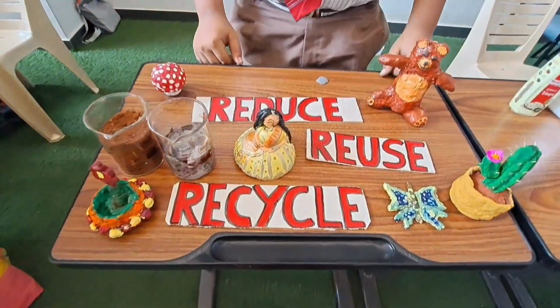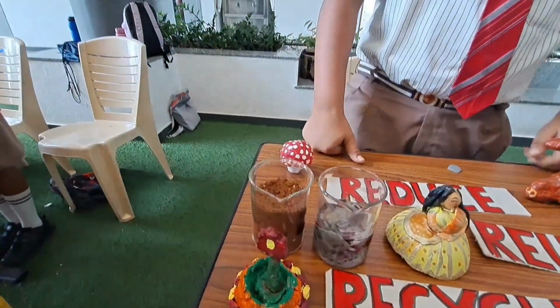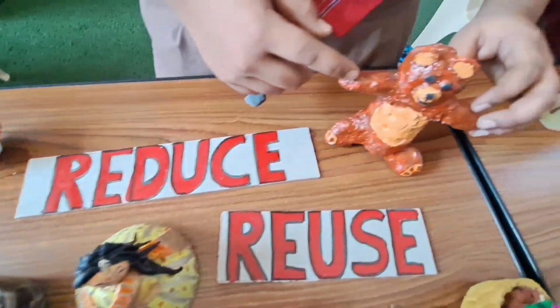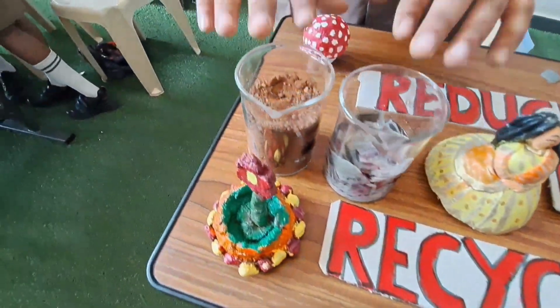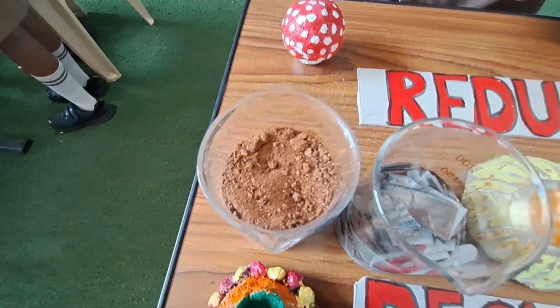Reduce, reuse and recycle is the topic. They cut the newspapers into small pieces and soak it in water for 3 hours, and then mix it with the soil, and we can make this type of toys which is 100% natural and 100% degradable.